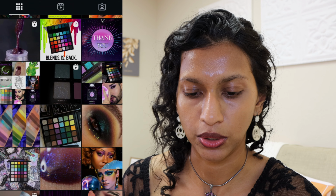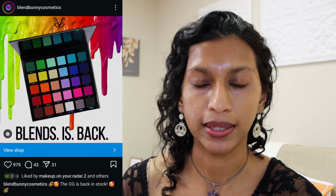I have yet to try any of their eyeshadow palettes, and I kind of feel like maybe it is time to actually get into some of them. I did see that they are bringing back the Blends palette. It's the original one, so I thought maybe I should try and get something like that. But of course, these are all matte shades, so again, it depends on your preference. If you're somebody who likes more shimmers, then obviously the Blends palette would not be the thing, but luckily the latest palette is a mixture of both.